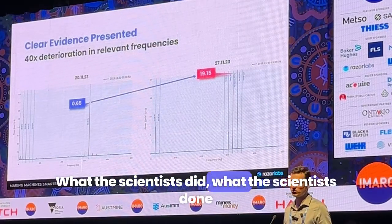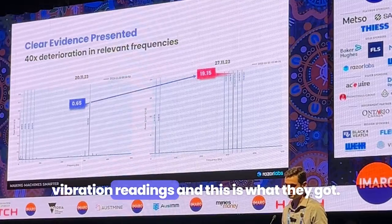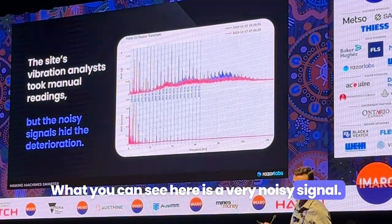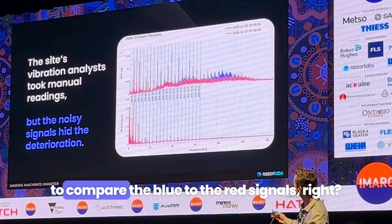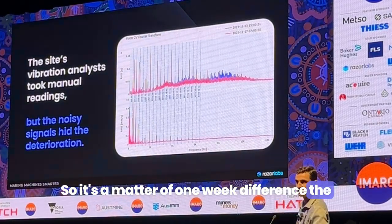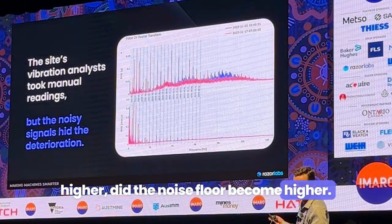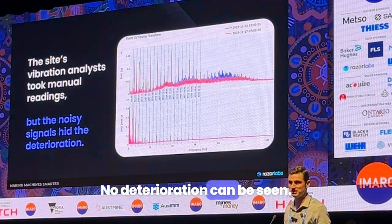What the site has done is they've sent their own team to collect vibration readings. And this is what they got. What you can see here is a very noisy signal. When an expert looks at this signal, they try to compare the blue to the red signals. So it's a matter of 1 week difference, the same week, and they try to see any deteriorations. They try to see, did the peaks become higher? Did the noise floor become higher? And as you can see, because of the noise, nothing can be seen. No deterioration can be seen.